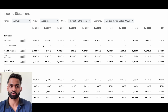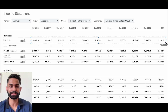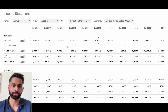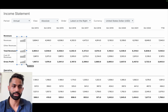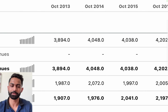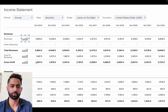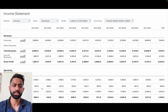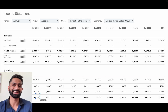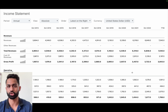Now, this right here is going to be that revenue growth, right? So 3.9 billion going to over 7 billion. So they have almost doubled in the last 9 years or something. And this right here is going to be that bar graph. Again, very, very nice, consistent growth here. Every single year, they've been able to grow the revenues. Gross profit going from 1.9 billion to over $3.8 billion. And of course, operating income has gone from $386 million to over $1.7 billion as well.